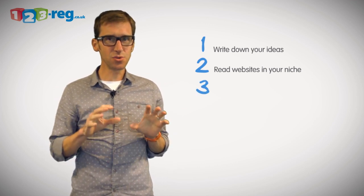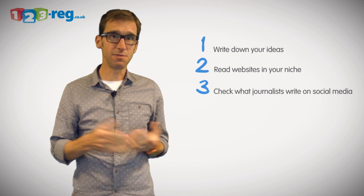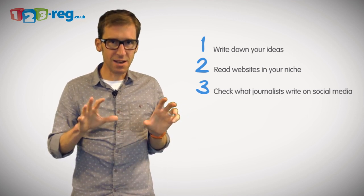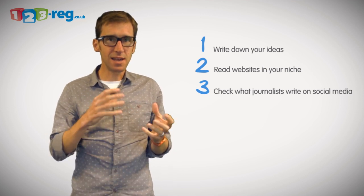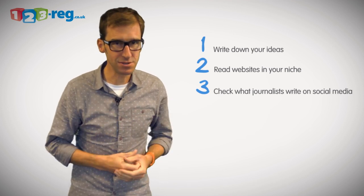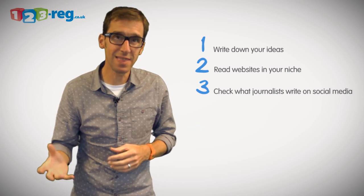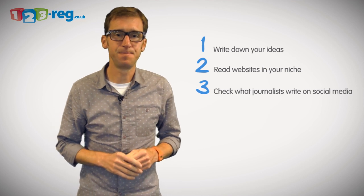The third thing is make sure that you follow the journalists that are writing for those websites. It's a good idea to follow them on Twitter and see what they're tweeting about. They probably want to showcase their expertise and show the world how competent they are within their particular area, how knowledgeable they are, and you can be sure that they're going to be tweeting about topics before they get round to writing a blog post on something. So it might be that you can get inspired by the kind of tweets that they're producing or the content that's inspiring them that they're linking to. So make sure that you follow those journalists on Twitter.